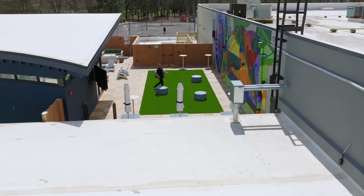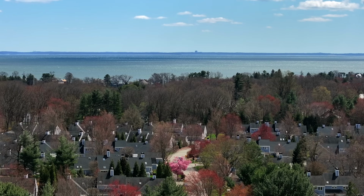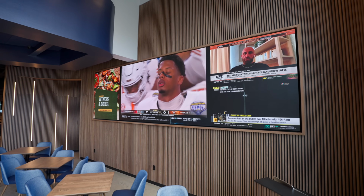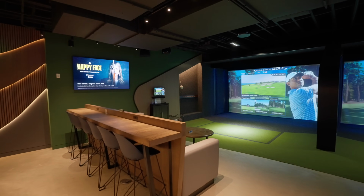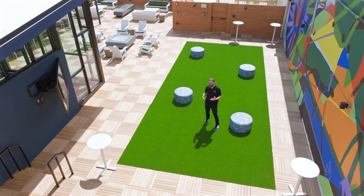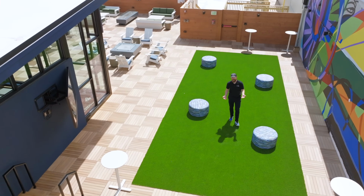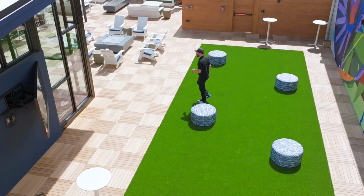Hey, I'm standing on top of the coolest clubhouse in Westport, Connecticut. We got a 20-foot wide micro LED system, golf simulators, darts, everything you could possibly want in a man cave, all connected together with Theory Audio by Lifetronic Systems. You gotta come check this place out, man. Come on inside.